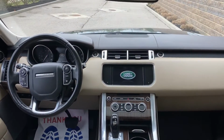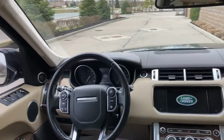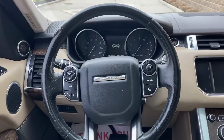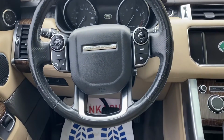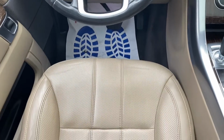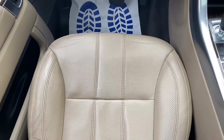Good looking car. The light is flickering on there in my camera, but it doesn't do that in real life. I don't know what it is about my lens, but maybe it doesn't do that on your computer.